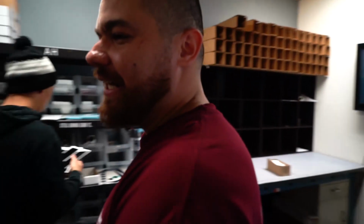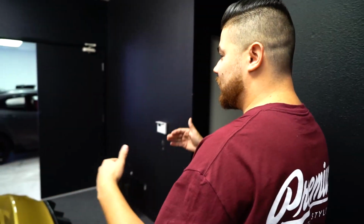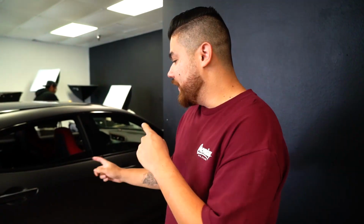What's up, guys? Today's Tuesday. We're just kind of getting the ball rolling here. If you saw last night, the shop was super packed. We squeezed cars in. We had no space left. This one's actually finished. We just need to put it back together. The GTR is done. We're just waiting on the wheels.